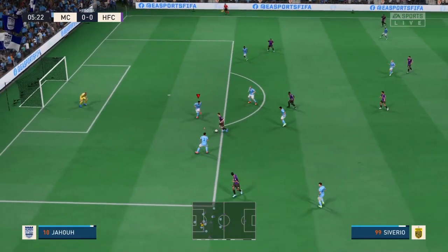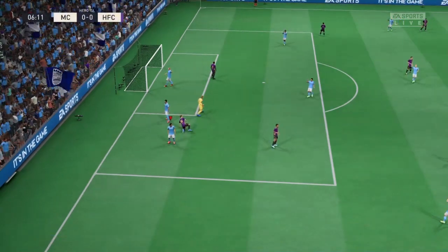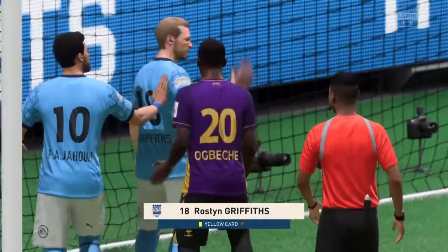Oh, a perfectly timed pass. And how well the keeper did. Well, that's just exceptional. He reacted so quickly there. And a retrospective yellow card is the referee's verdict. Well, no doubt about it. That earlier challenge was a definite booking.